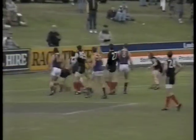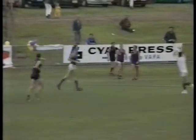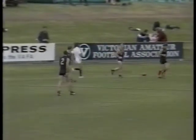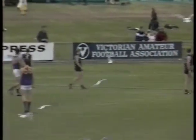Pollock trying to force his way through as there's a scramble of players here. It's O'Brien. Got the ball out towards Nichols. They clear it through half-back. Off the hands there of Hanbury. And there'll be a boundary throw in on the 45-metre line, around from the Collegians' goal in the opening minute here of the third quarter.